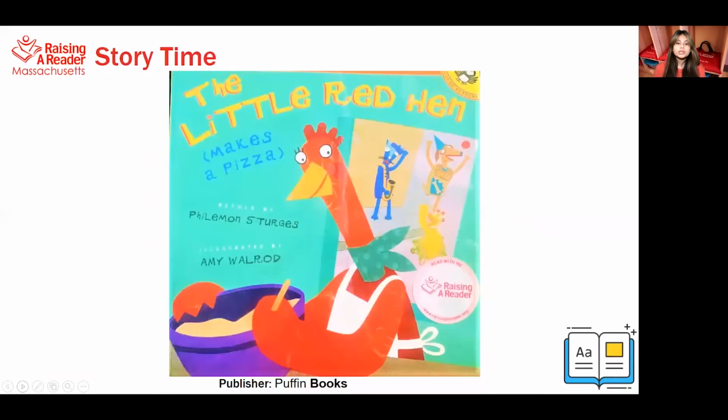Today's book is going to be The Little Red Hen Makes Pizza by the author Philemon Sturgis and the illustrator Amy Walrod. So does anyone know what an author or an illustrator is? An author is the person who writes the books, and an illustrator is a person who draws the pictures inside of them.